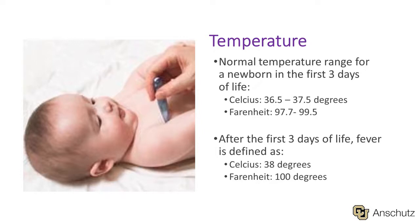Temperature taking will be demonstrated in an upcoming module. In the immediate newborn period, we worry about low temperature as well as high temperatures. After the first 3 days, we become more concerned with elevated temperatures or fever. Normal temperature range for a newborn in the first 3 days of life is 36.5 to 37.5 degrees Celsius or 97.7 to 99.5 degrees Fahrenheit. After the first 3 days of life, fever is defined as 38 degrees Celsius or 100.4 degrees Fahrenheit or greater.